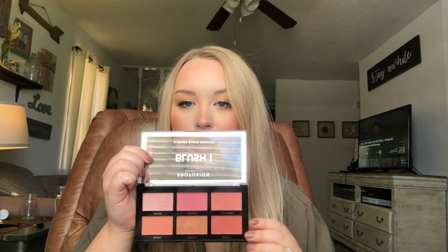This is a new product for me. I just bought this about 2.5 weeks ago. So this is the Profusion Blush 6 shade blush palette. This is what it looks like. I'll try to hold it down. But these are the blushes that come inside here. So you have a range. This one's more like a highlighter than anything. I'll go ahead and swatch these while we're sitting here at the top row.